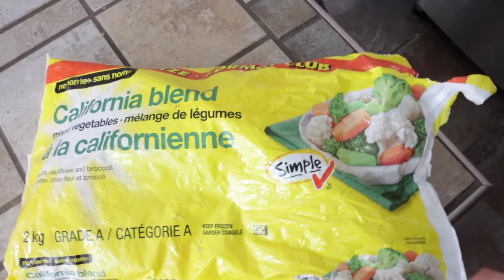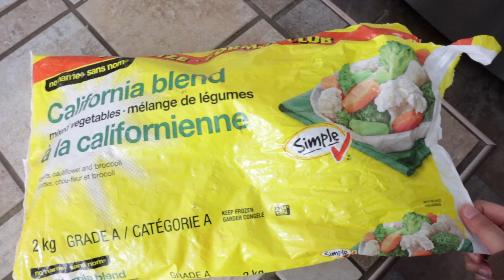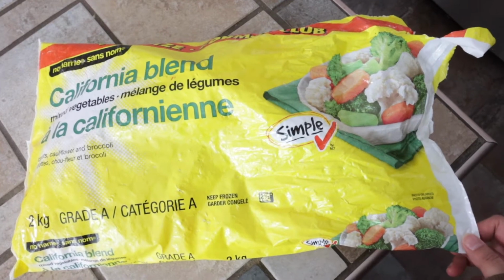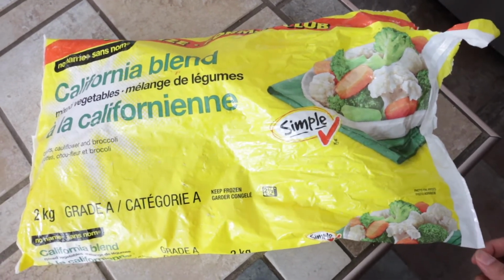And with the corn dogs, we've been loving having some of this California blend veggie mix. Basically what I like to do is prep this with some salt and pepper and maybe some oregano and some garlic, but that's pretty much it. I like to keep it really simple, and it's just so delicious.